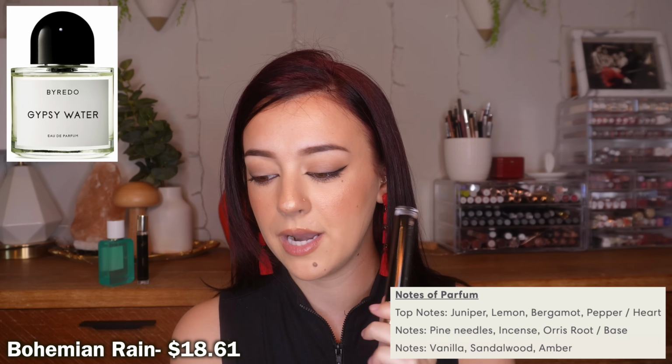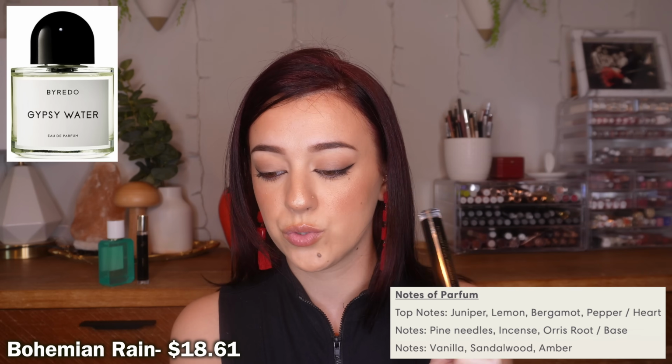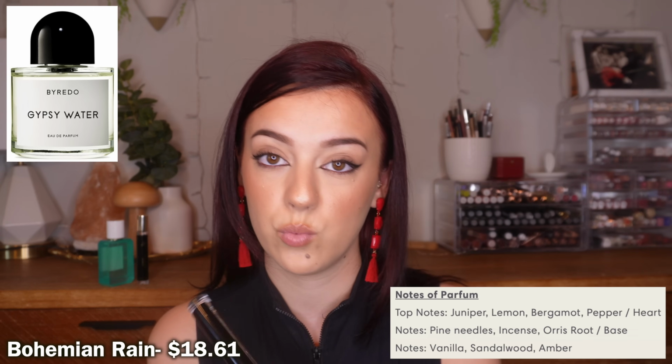This is that aromatic, fresh, crisp, zesty kind of perfume that's super fresh but still has personality. Like, it's not just a boring fresh kind of scent. This has top notes of juniper, lemon, bergamot and pepper, middle notes of pine needles, incense, orris root, and base notes of vanilla, sandalwood, and amber.